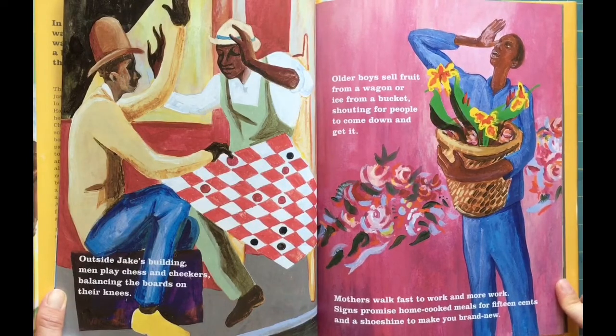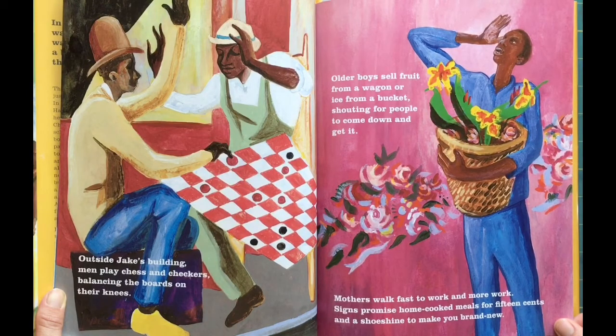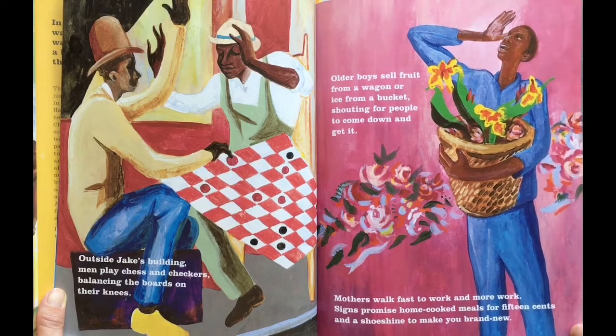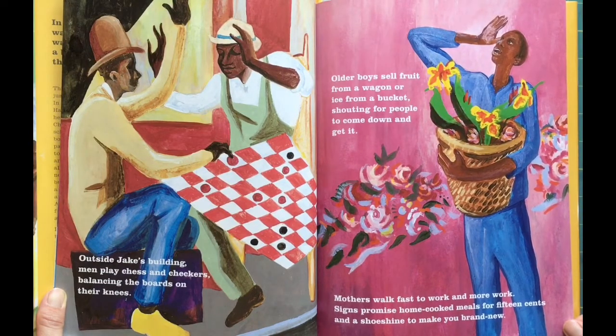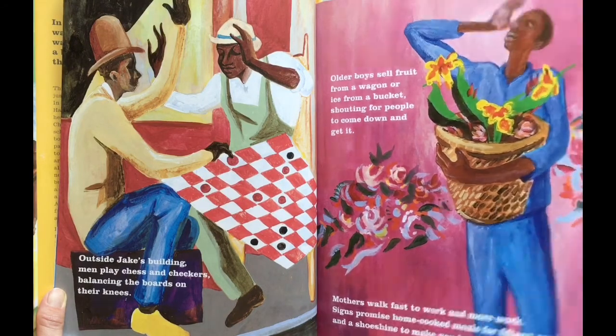Outside Jake's building, men played chess and checkers, balancing the boards on their knees. Older boys sell fruit from a wagon or ice from a bucket, shouting for people to come down and get it. Mothers walk fast to work and more work. Signs promise home-cooked meals for 15 cents and a shoe shine to make you brand new.